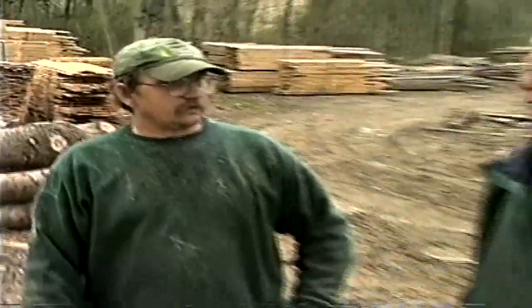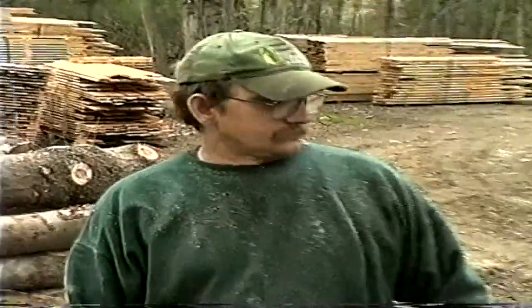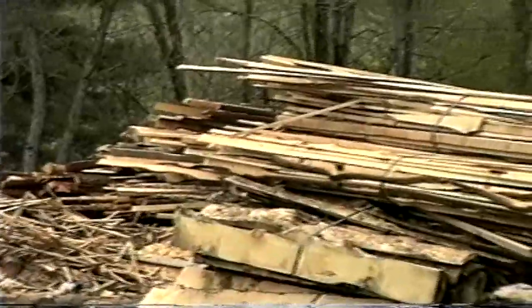And if we had to haul it, we charged a little bit to pay for the fuel and help pay for the guy. But most of the time we just gave it away, and we still do. The majority of it's pine and hemlock. It's good sugar wood. Good for sugar makers. And all this stuff that's banded right there, that's all going to sugar makers.